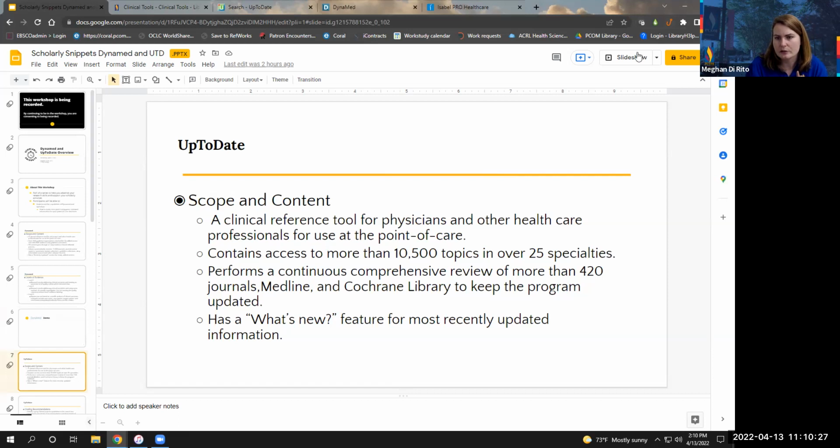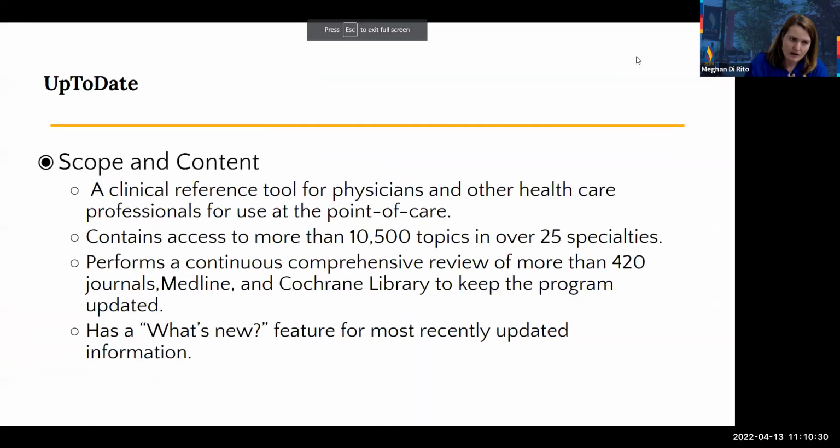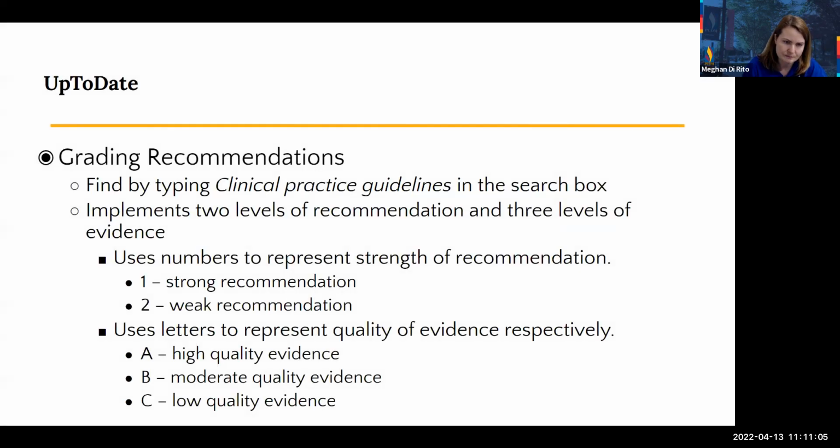So going to UpToDate in comparison. UpToDate is very similar in scope and content. It also is a clinical reference tool for physicians. Shocking. So here this information is pulled from UpToDate in this case, and DynaMed in the previous. In scope and content, they have 10,000 topics and 25 specialties, and they constantly review 420 journals, but they also look at Medline and Cochrane Library. Similarly to DynaMed, they also have a What's New section.